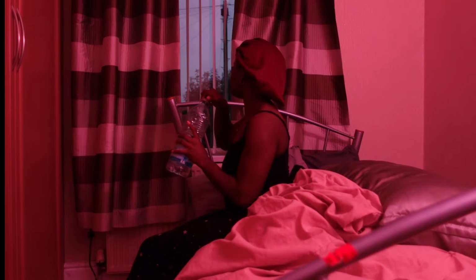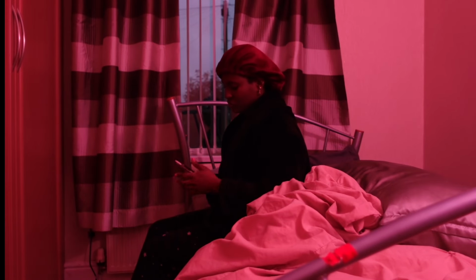Good morning, you guys. I sleep with this robe under my pillow because let me tell you, it is cold in the mornings. Sitting on my phone for a few minutes. Can you tell I'm not a morning person?